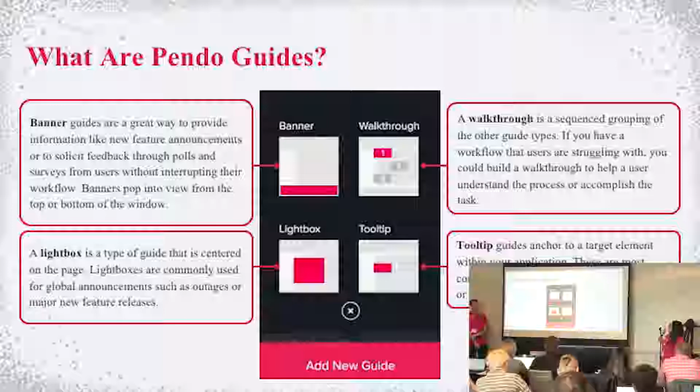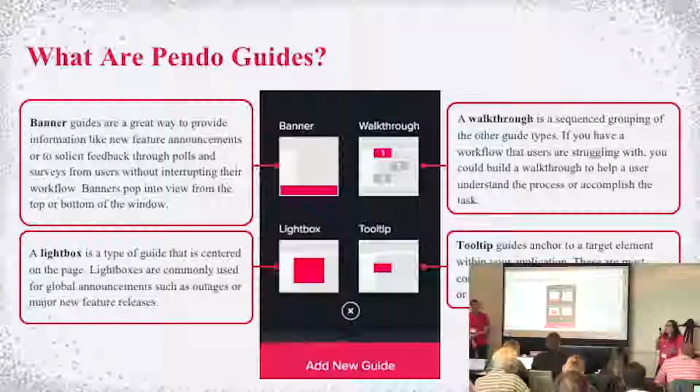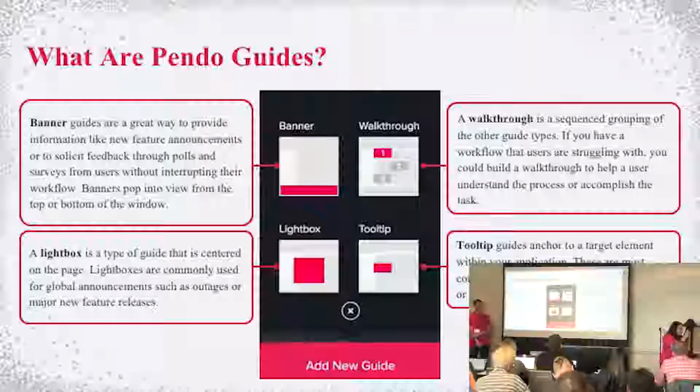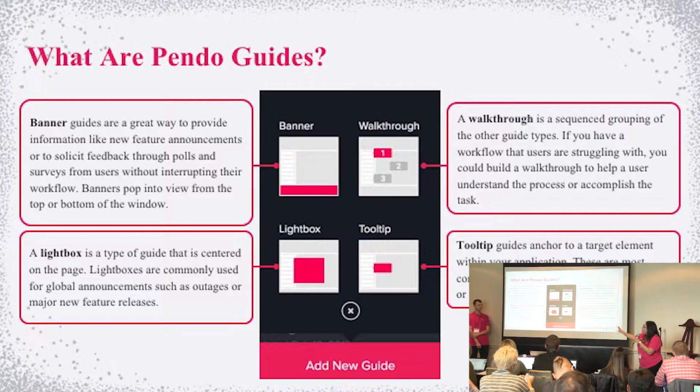I'll quickly run through and you can read a little bit of the description. We have a banner, that's the typical strip at the bottom or at the top of the navigation, that long skinny strip that typically provides an announcement or some sort of survey. We have a light box. That's what you would most likely consider that pop-up, right? It's in the center of the page. It comes up as soon as you log into a particular page of the application. Tooltip is what's going to be anchored to an element. So most of the time, it's that smart tip, those frequently asked questions you want to get rid of, you add a tooltip in your application. And then a combination of all those guides is what we call a walkthrough.